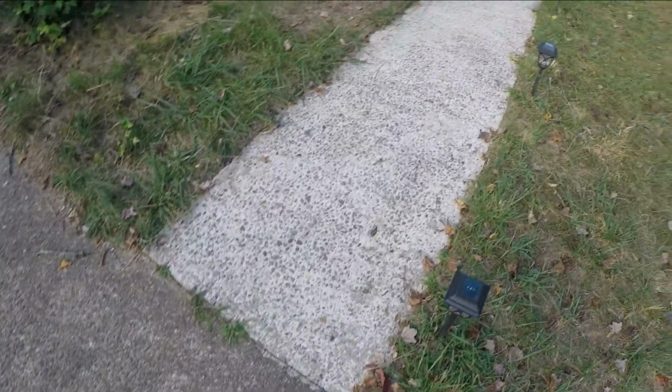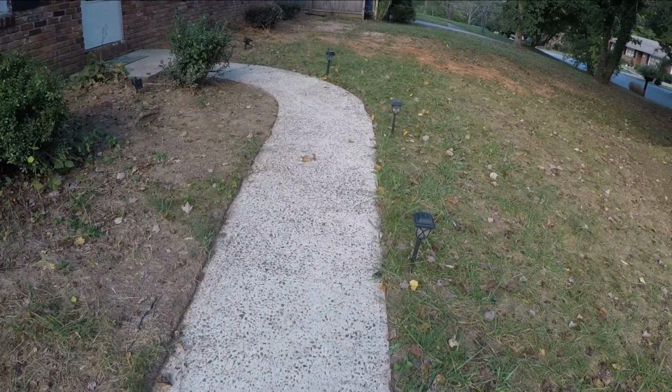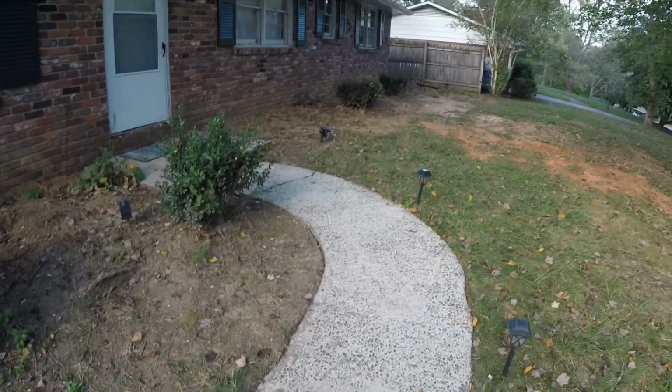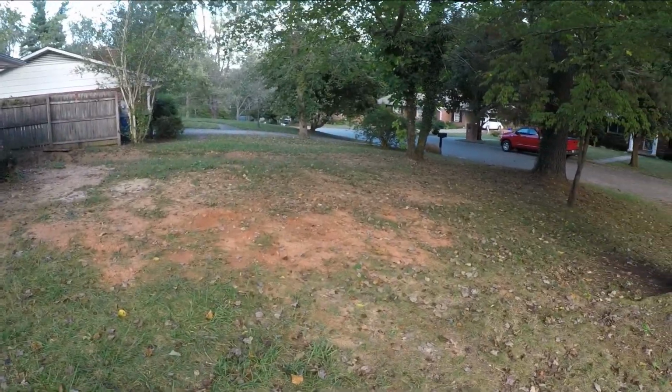I pressure washed the concrete about a week and a half ago with a little pressure washer. I have not done the rest of the driveway because this took me probably about an hour just in itself to do. I need a more powerful pressure washer, so we'll get to that.